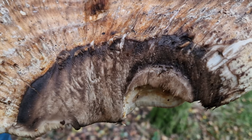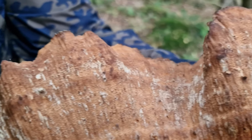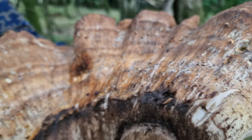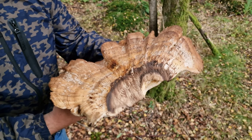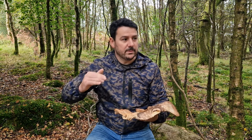This is a mushroom that gets a bad name for itself in all the guides and the sort of books that you'll read for it not tasting great. Apparently it's quite stringy, it's quite bitter, it's quite woody. I've tried it. I tried it last time I found this and I quite like it. It's more like chicken than the chicken in the woods was. But I think that was maybe because the chicken in the woods was a wee bit over.